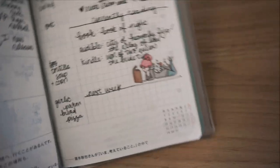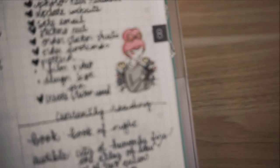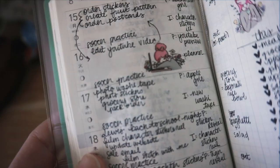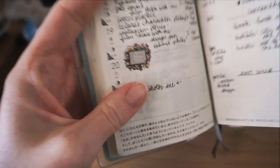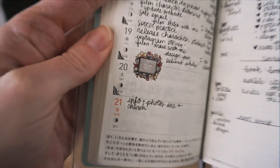Okay, so these are the character stickers. Maybe I can get to focus. There we go. So that's one of the book ones. This is from the texting sticker sheet. And then this one is the skincare one. This is from the working sticker sheet, or like working on the computer. And then this one's also from that same one. It's a cute little iPad screen with some flowers.